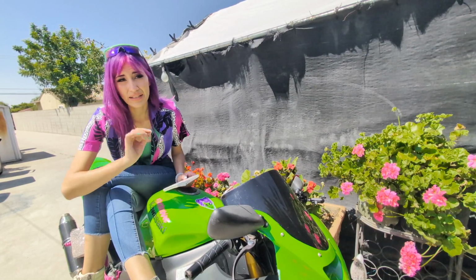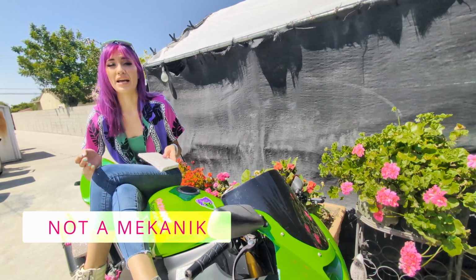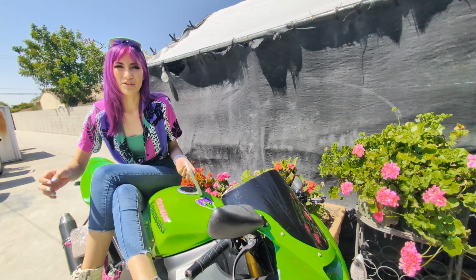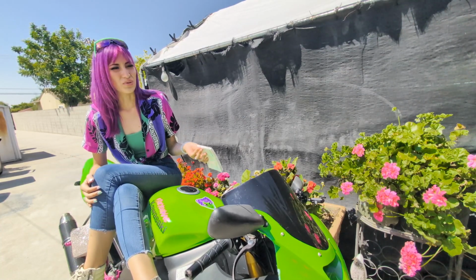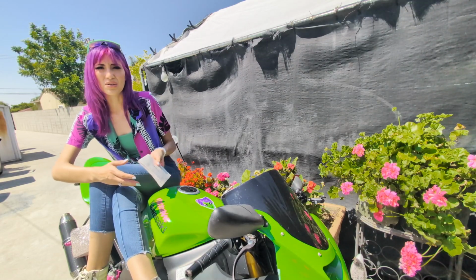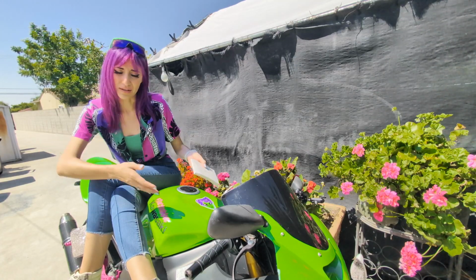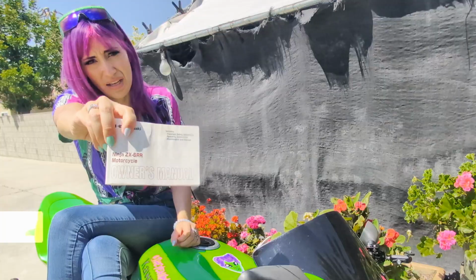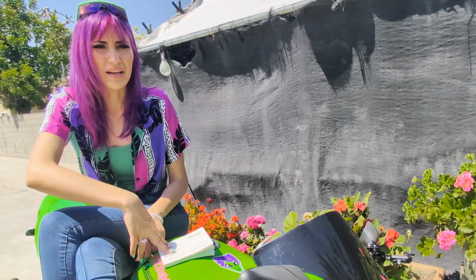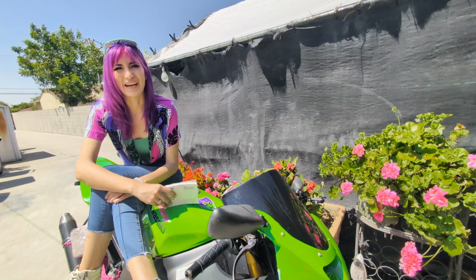And there is a slight difference to this bike than the other ones. Now, I'm not a mechanic and I don't really know all that much about motorcycles, but what I understood after just Googling a couple things is that this bike is a 600cc engine. So unlike most Kawasaki Ninjas out there, which are 650s, this is a 600. And from my understanding, the RR on this manual clearly states that it is race ready. That's what the RR stands for. And I had to Google that.